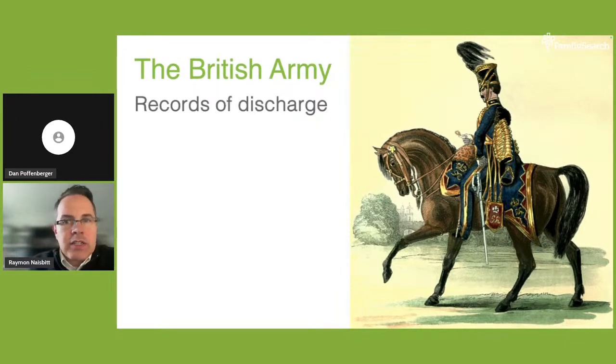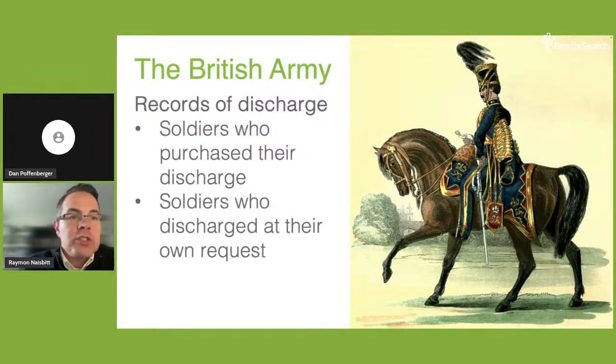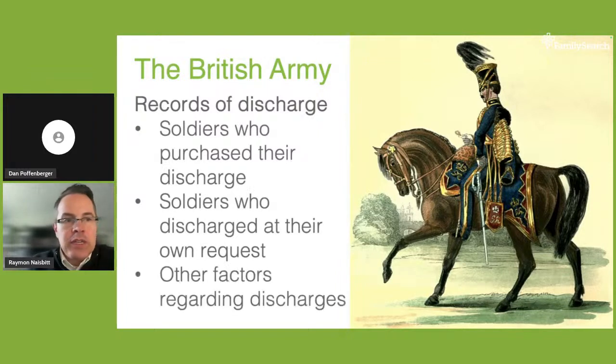And then lastly, the records of discharge. So this is soldiers who purchased their discharge, soldiers who discharged at their own request, and other factors relating to discharges. So again, those records would only be available at the National Archives. And so that is the go-to place for any military record in its original form or form that has not been digitized. It would be at the National Archives.